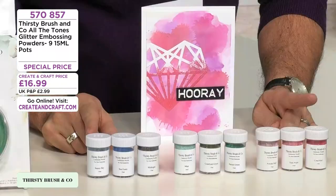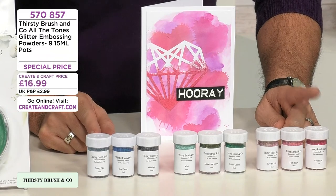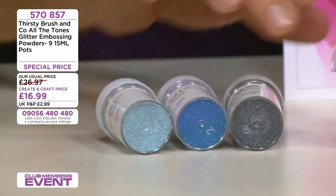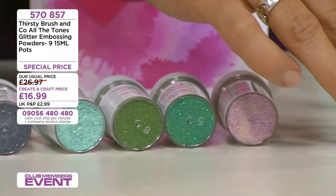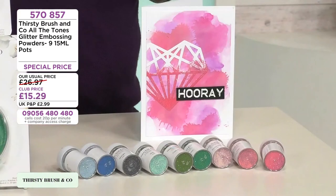These are back in stock as well. Nine little pots of prettiness, these are. These are the Thirsty Brush & Co. All the Tones Glitter Embossing Powders. Look at these colours. Fabulous colours, aren't they? So this is a follow-on from our kind of infamous gold, silver, the smooth embossing powders we did.